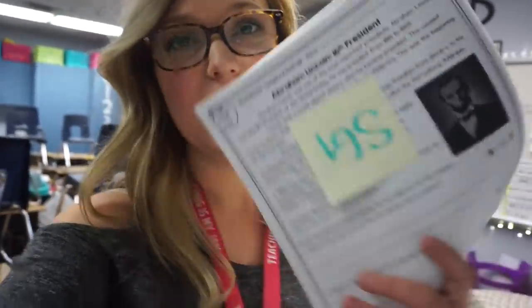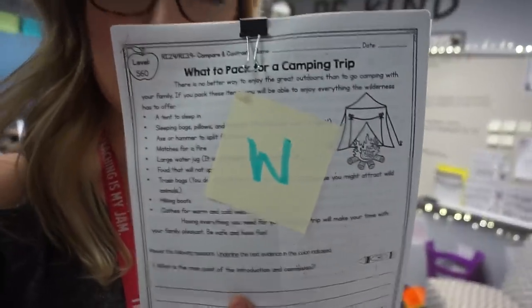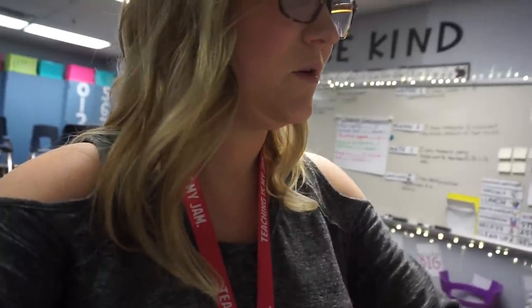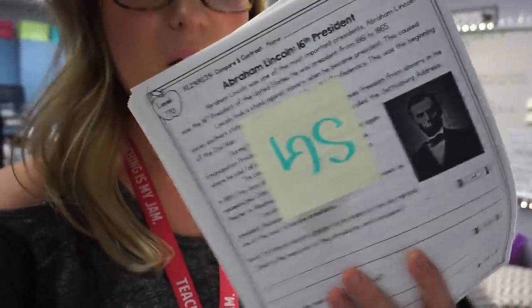We're going to be working on the same skill this week that we were working with last week for reading. So that is comparing and contrasting two different texts on a similar topic. So I pulled these assignments from Common Core Kingdom, and I have about three of them. So I think today we're going to do the what to pack for a camping trip passage. And then tomorrow we will do the Walt Disney passage, which I'm really excited about, and I think the kids will really enjoy that. So we'll do that tomorrow. Wednesday, we'll do the Abraham Lincoln presidential one.